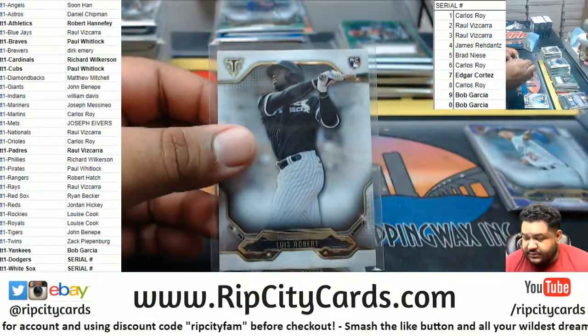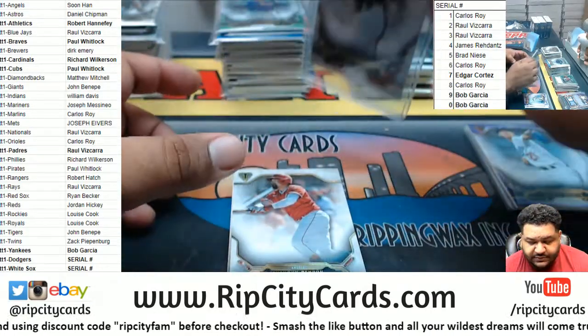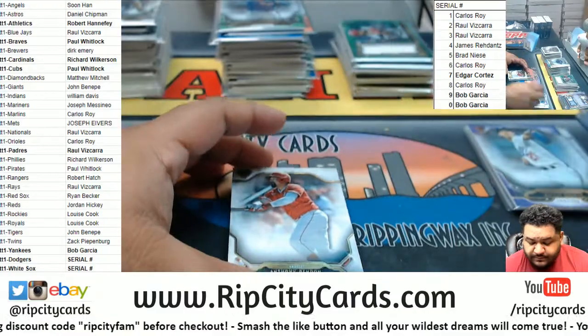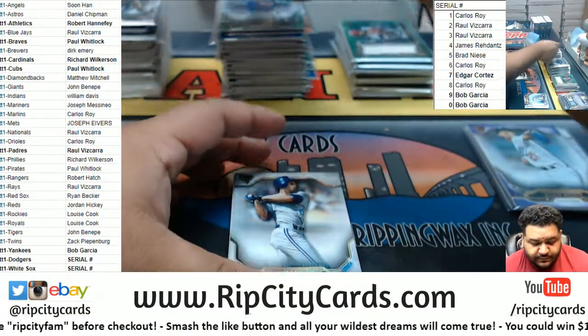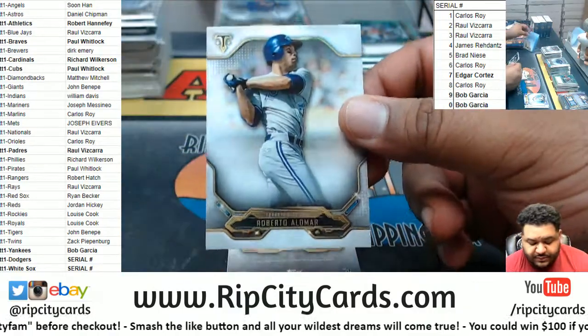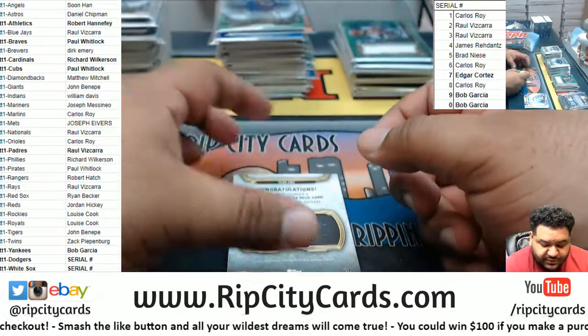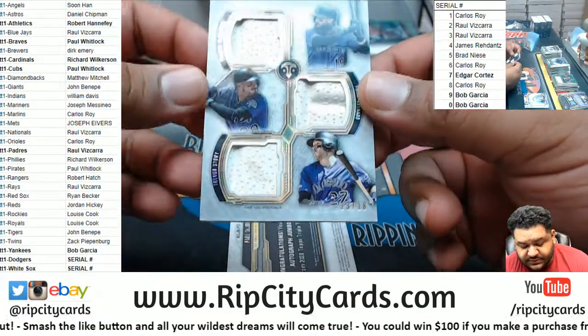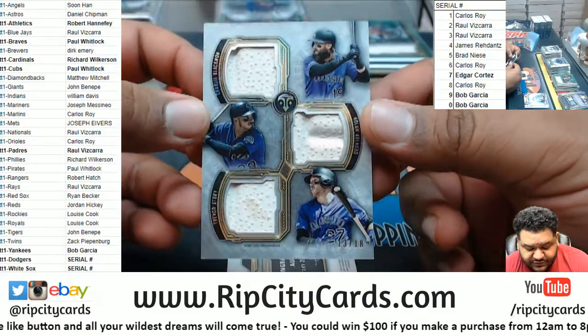That would have been nice with some color. Got a random this too. Rendon, Angels. Alomar, Blue Jays. A triple relic card for the Rockies. Look at that. Blackmon, Arenado, Trevor Story, 13 of 18.